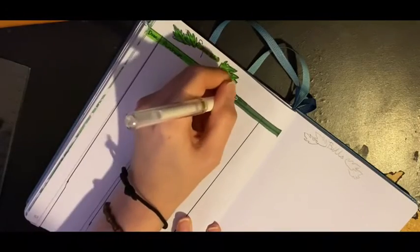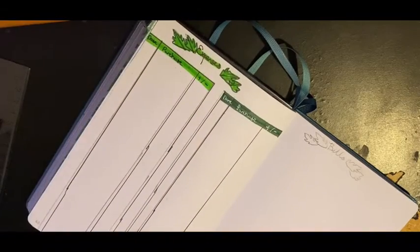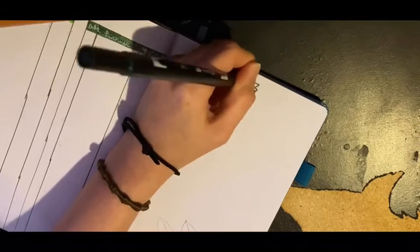So in my defense, yes, I can use a long ruler, I cannot use this really small Muji ruler. Does that mean I'm going to get a long ruler? Probably not. I'm very lazy.